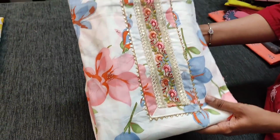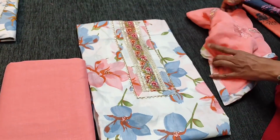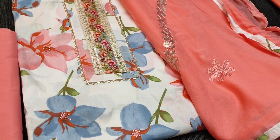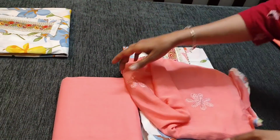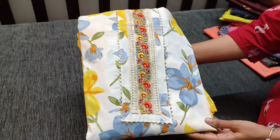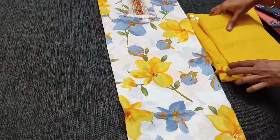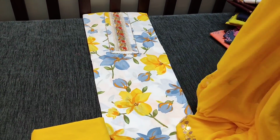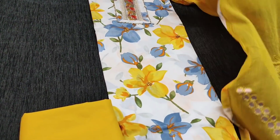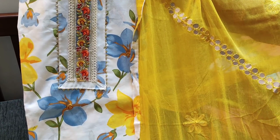This is the next color, white base floral with light pink shade bottom and dupatta in chiffon with gota lace and embroidery work done, priced at 999. And all these are summer collection. Let us see the next color in floral pattern. We have yellow cotton bottom for this, teamed with chiffon dupatta with gota lace work done. This is how the set looks. The cost of the set is 999.